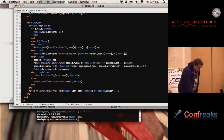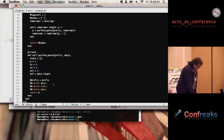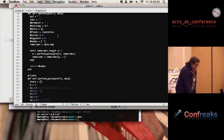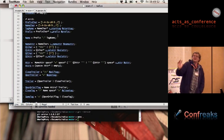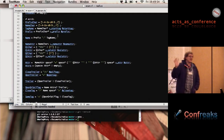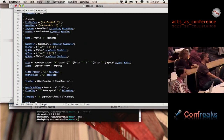So what I ended up doing was writing scan.rl, which instead of a 7-line atrocity is like 100 lines. But for the most part, human readable might be a stretch, but you can tell what's going on. I mean, it's a tag that's either an open or self-closing tag, or it's a closed tag for something. It has attributes. Here's how they're parsed.